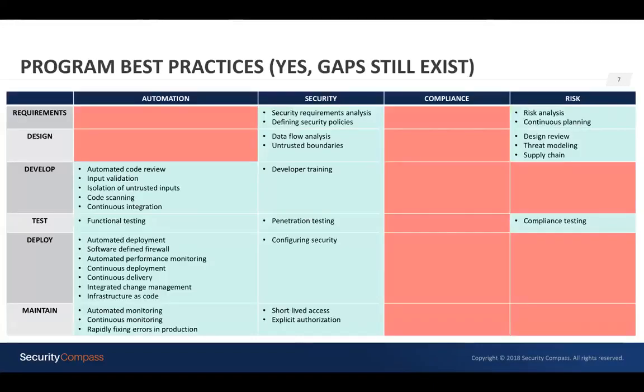So we decided to take an overview of the landscape. This is always a good place to start. What's actually happening and where do gaps still exist today? Down the left-hand side, we have here a breakdown of the SDLC. And across the top, we looked at it from different perspectives or different domains.